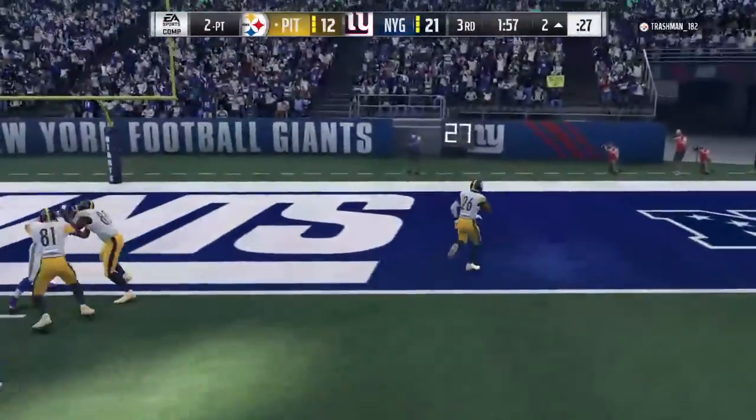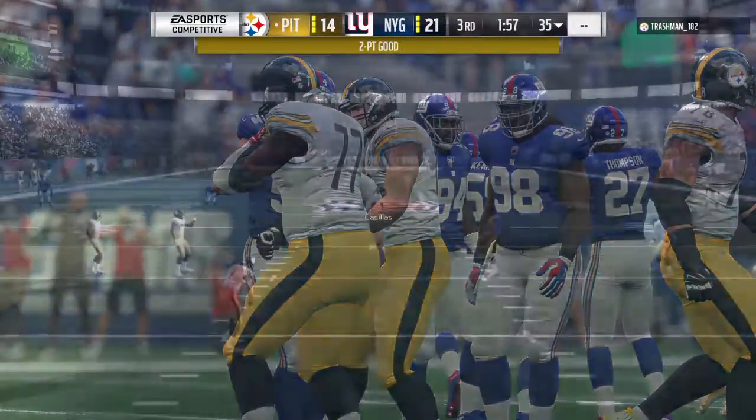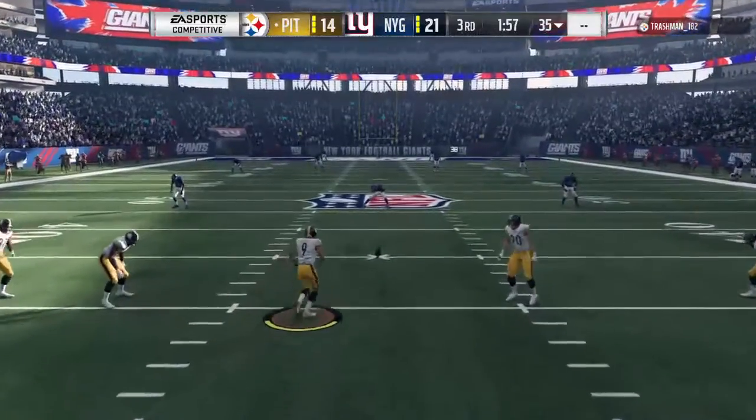They'll try and run it in with Bell. And he will get into the end zone to shave 2 more points off the deficit. Boswell on now to kick this one away.